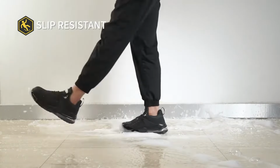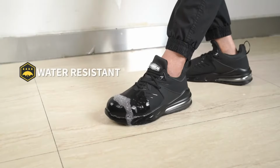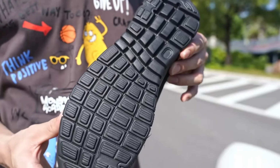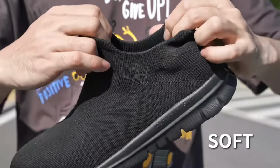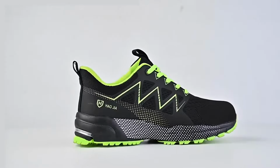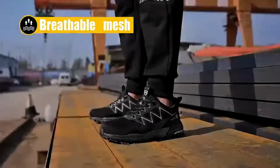If you're looking for the best safety shoes, you're in the perfect spot. Safety shoes are essential for protecting your feet at work, whether you're on a construction site, in a warehouse, or tackling tough jobs outdoors. In this video, we'll dive into the top 5 safety shoes that combine durability, comfort, and style to keep you safe while working hard.